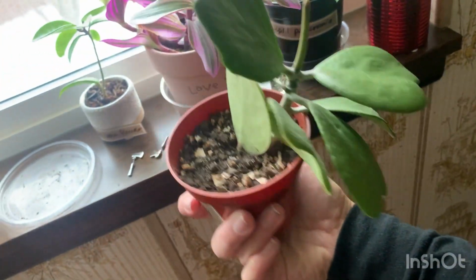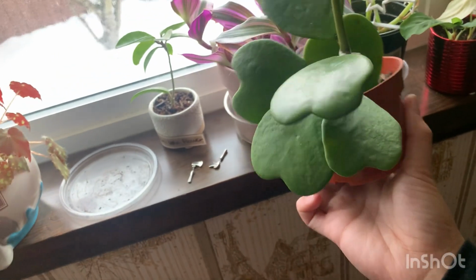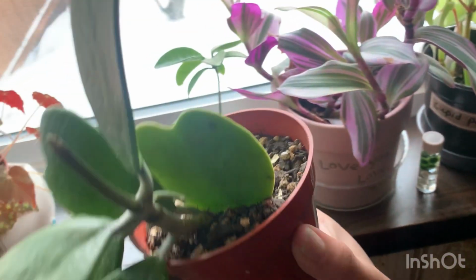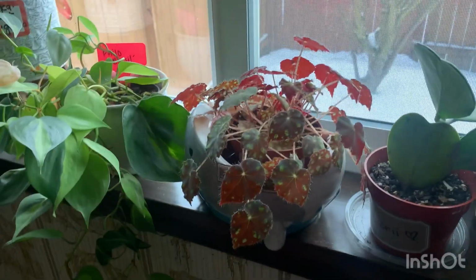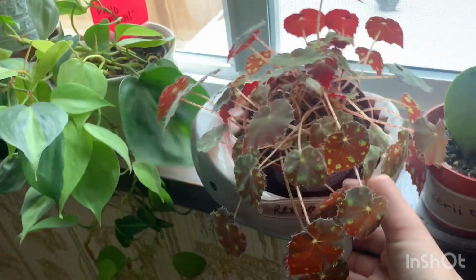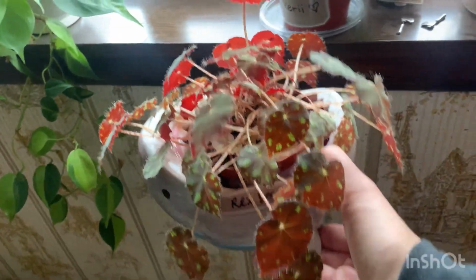Here's my Hoya carrii, a little heart-shaped one. I just remember when I bought this, there were only 2 little leaves, and now there's 6, and a couple more on the way, being small and cute. I love small and cute. Here is my little, this is a kind of Rex begonia, and she is just happy and thriving in this east-facing window. I love how red the leaves are.